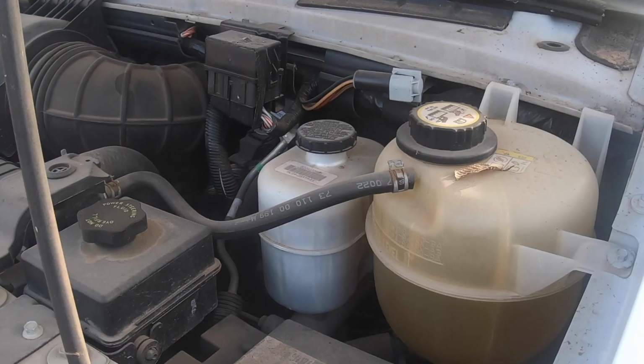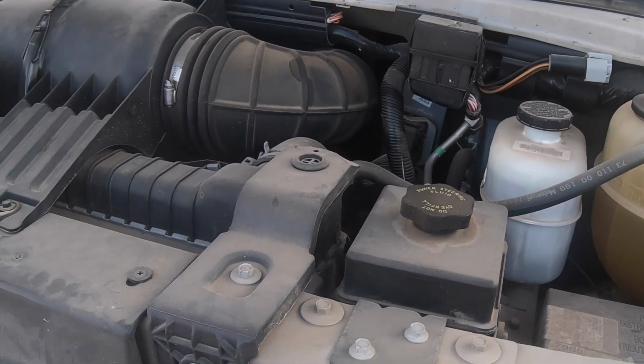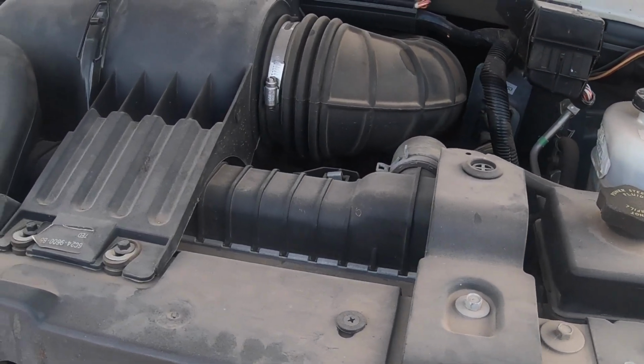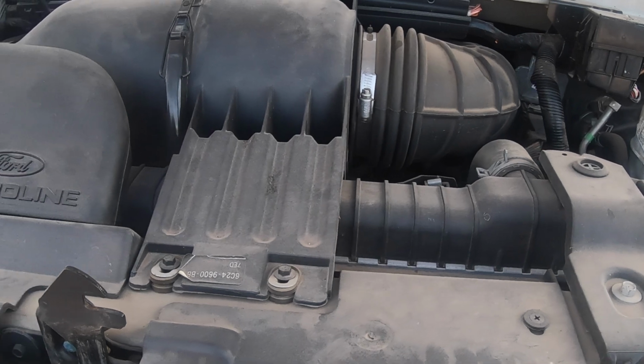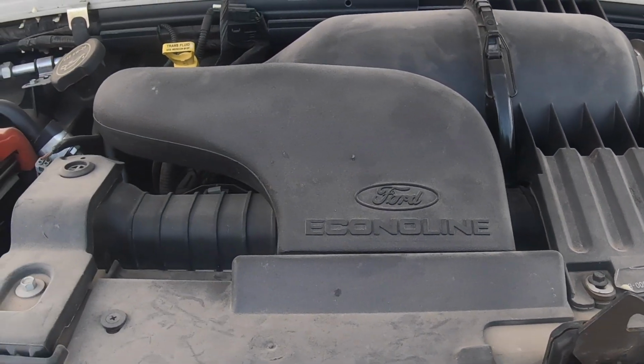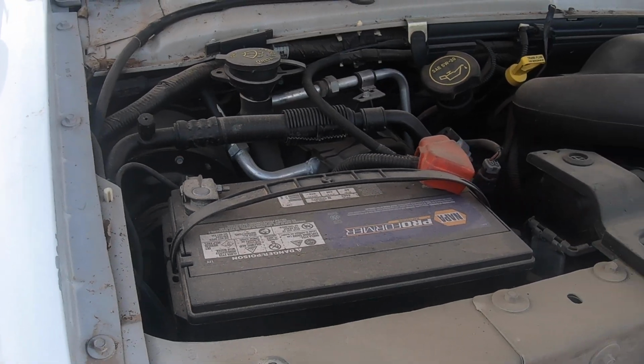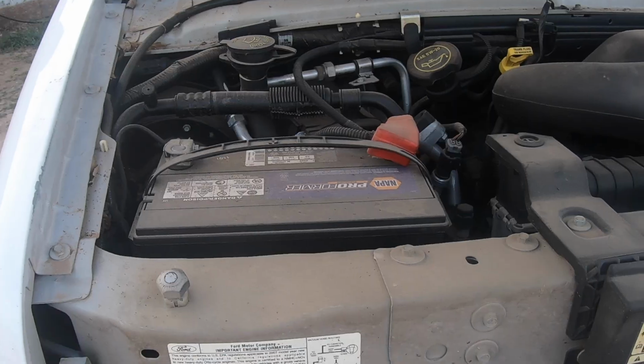Shortly after, we left again, headed to Albuquerque, and the power started cutting out on this thing about 25 miles out from Bernalillo, north of Albuquerque. We made it into the KOA in Bernalillo.